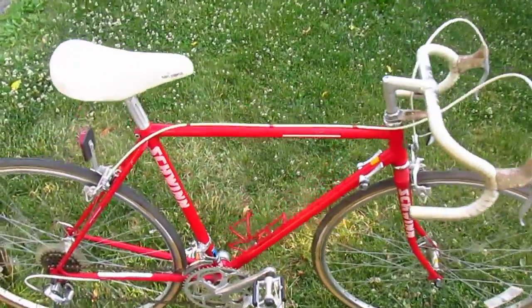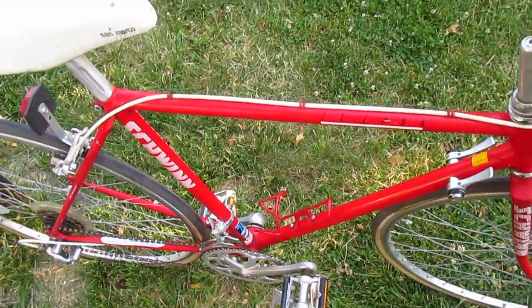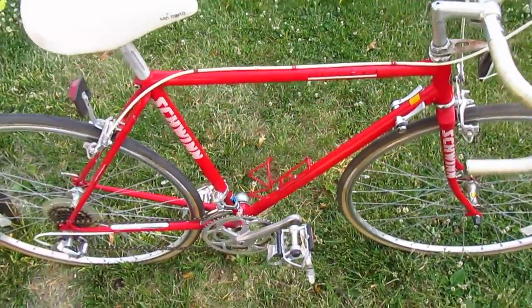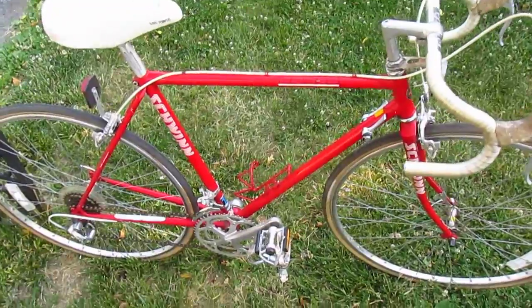This SCHWINN Latour, a 1987, a little lugged steel road bike with True Temper tubing. Exactly the kind of bike that I'm always looking for. Sat on Craigslist for like a week, maybe more than a week, for 50 bucks. Probably because it was in the middle of nowhere.